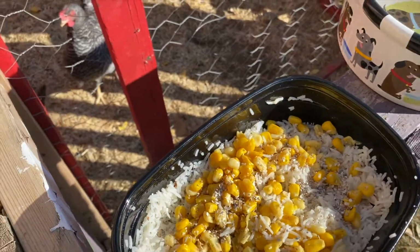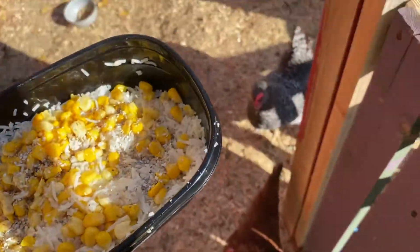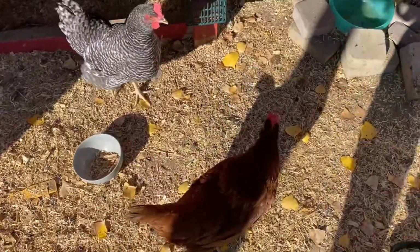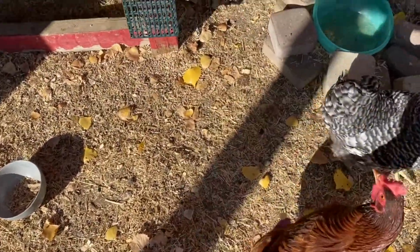All right, we are back home. We had our lunch out at Silver Buckle, which was so good. And now I'm here to give the chickens some treats. Today they get corn and rice, and there's some oyster shells in there to help them lay the eggs. Hello, ladies. Oh, pretty girls. How's the girls today? Oh, yolkster, yolkster.